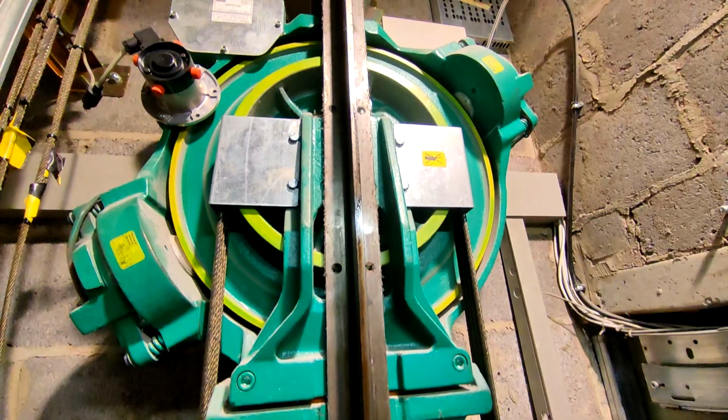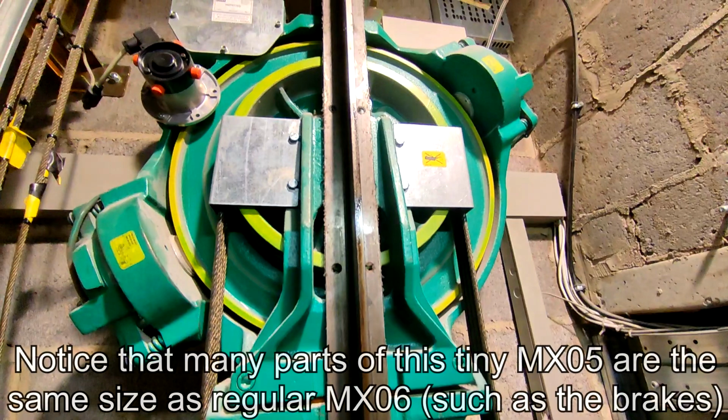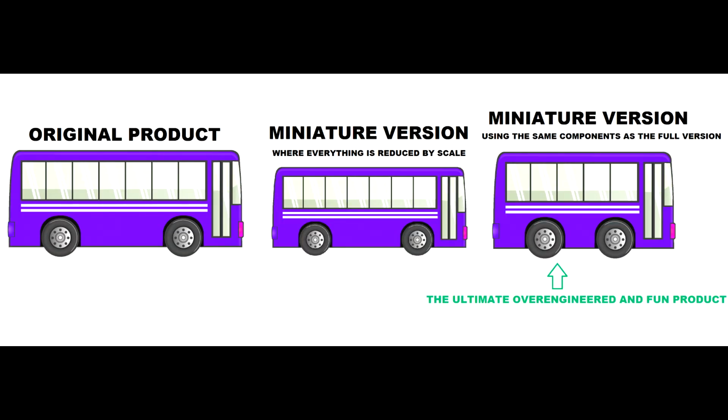But let's now move on to the product in the title of the video, which is the BabyDisc. Another classic example of a regular product made miniature. And the thing about all three of these products I've just talked about is it's not simply taking a product and shrinking the whole thing. Because what's happened is the actual overall product itself is smaller.